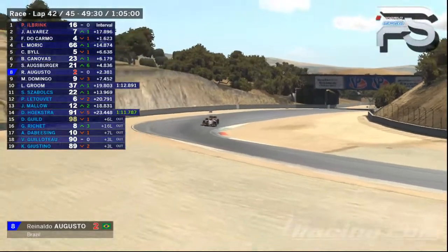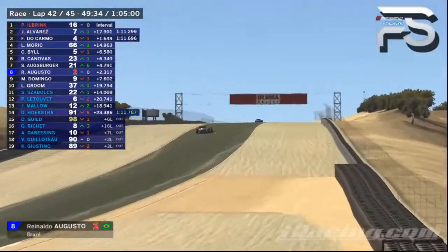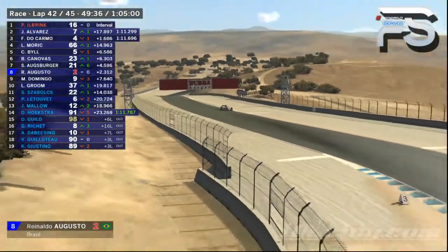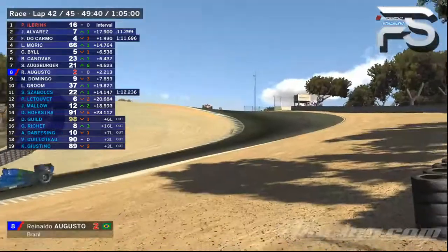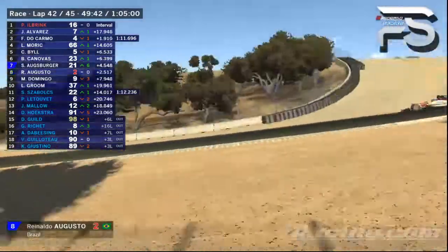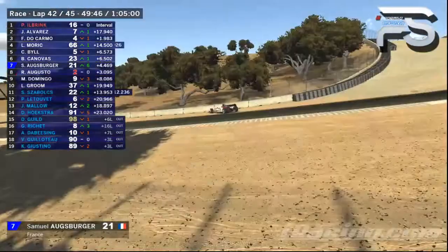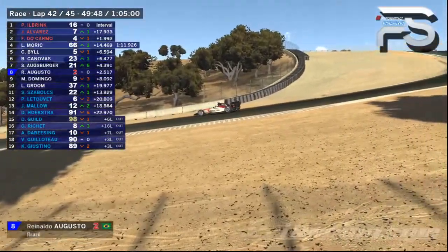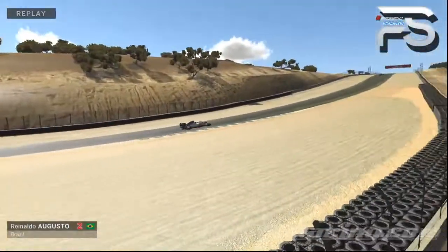Paul Ilbrink has already started lap 42. So we have 4 more laps to go here. It looks like Ilbrink has got this in the bag. If he doesn't make any mistakes, that would hurt him. Augsburger having a little issue. Looks like he went off a little bit. I'm not sure. Oh, and that's Augusto coming out of the corkscrew here, messing it up once again.